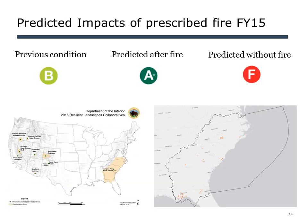And here are the scores for the predicted impacts of prescribed fire for FY15. So these are those red areas that we showed. We just looked within those. So previous condition, we were at a B. After the impact of these fires, we're at about A- at that point overall. And then the condition without fire in these places basically drops to an F.